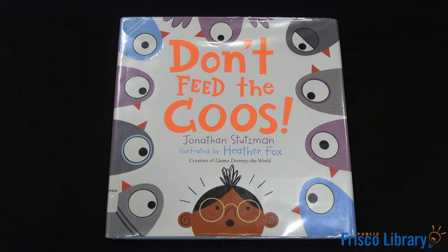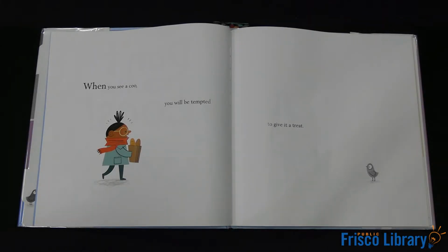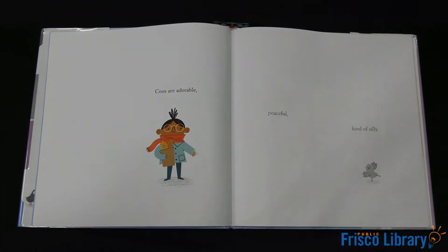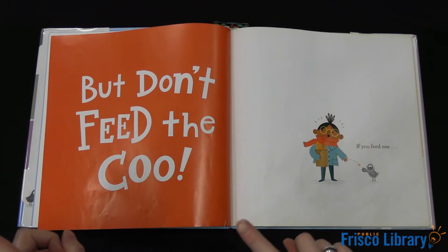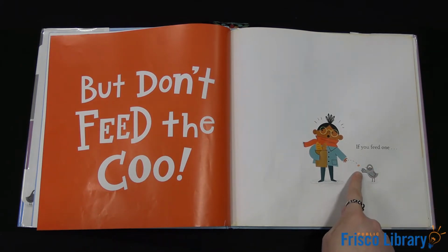Don't Feed the Coos by Jonathan Stutzman and illustrated by Heather Fox. When you see a coo, you will be tempted to give it a treat. Coos are adorable, peaceful, and kind of silly. But don't feed the coo. Because if you feed one, look, she's feeding it.